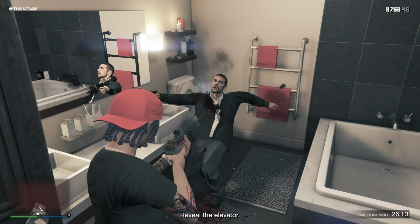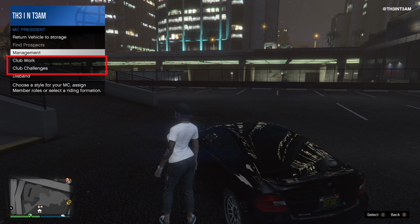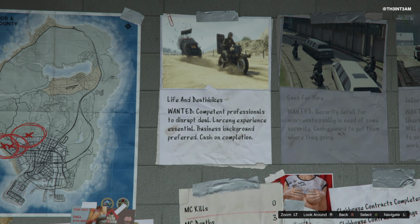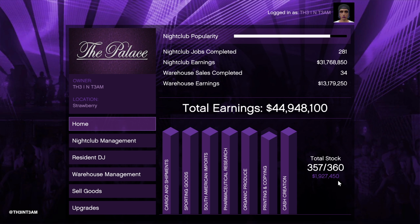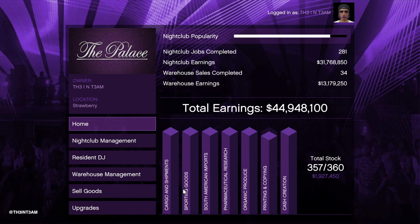And if you're planning on playing a few of these, the MC Clubhouse work and challenges can be launched from the MC President section of the interaction menu, while Clubhouse contracts can be found on your club's notice board. And the production speed boost is simply amazing. This is for the MC business, cargo crates, bunkers, nightclub, warehouse, just about everything. These bonuses are perfect for grinding and building up that bank account before the summer's DLC is released.